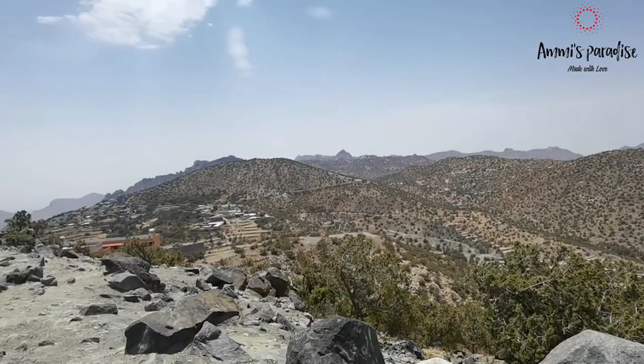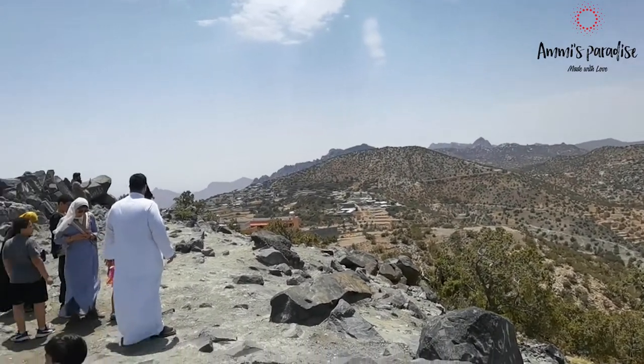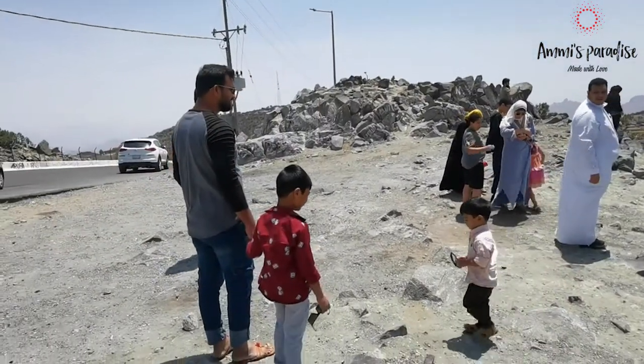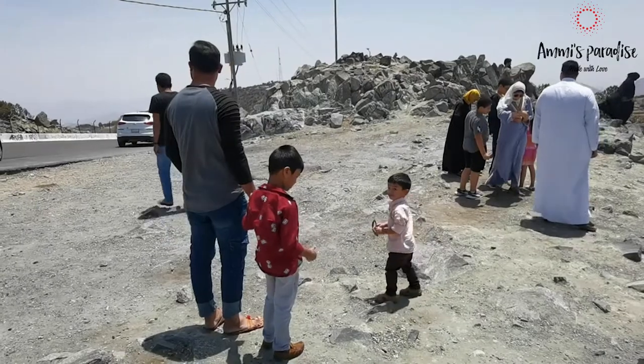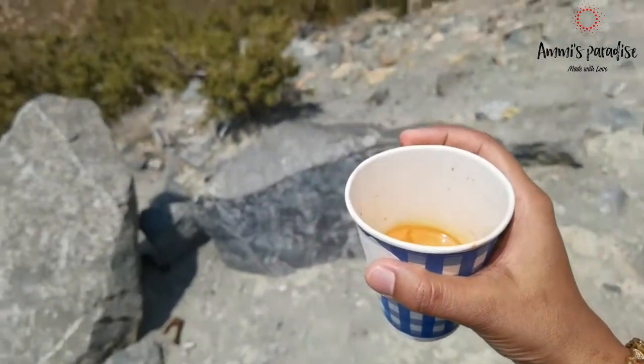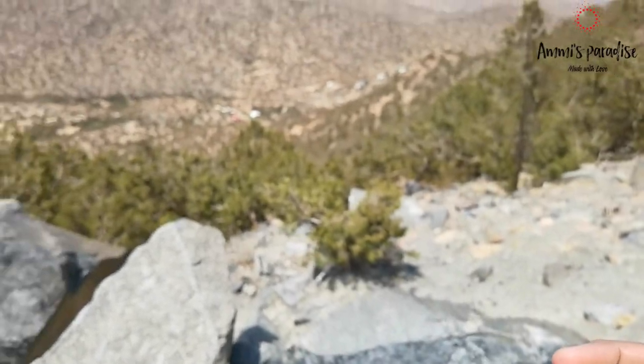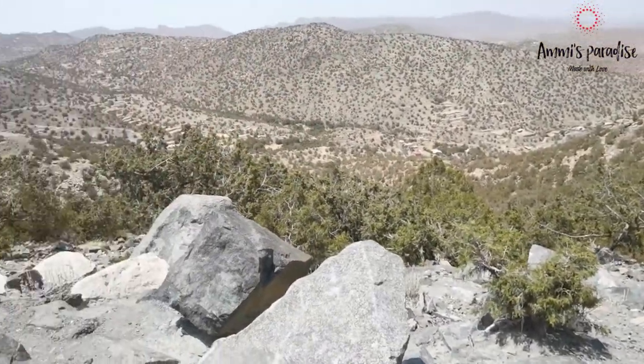We reached the peak point of Jabal Dakka mountain. From here the view was very beautiful. Nowadays in Jeddah the weather is very hot, but here the weather is cool and very nice. Sitting on the highest mountain and enjoying the tea, that's a very beautiful moment. Really, we all enjoyed the weather as well as the beauty of the mountain.